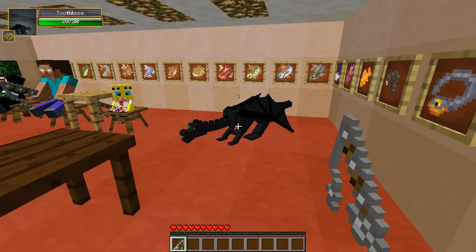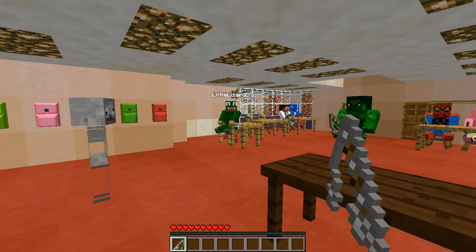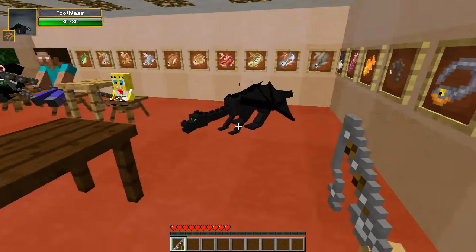Toothless doesn't have his, but that's okay because he has no opposable thumbs. So Toothless could just fly in and grab them anyway. Exactly. He doesn't need his mouth.